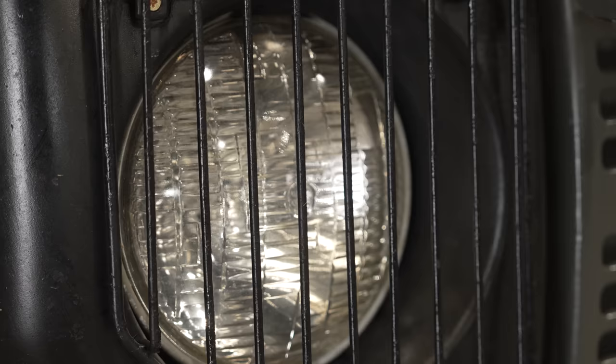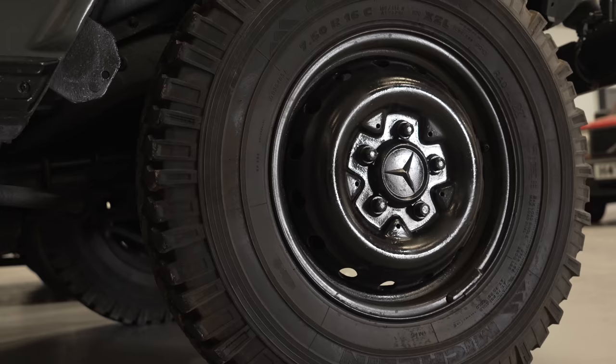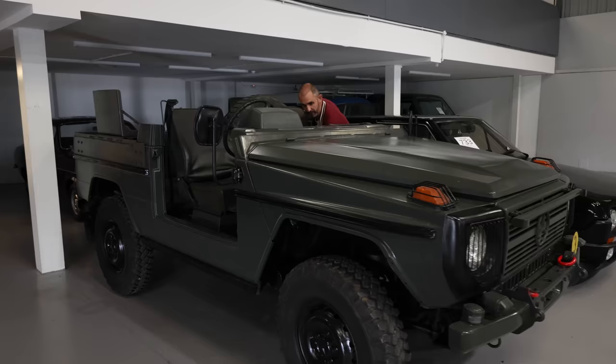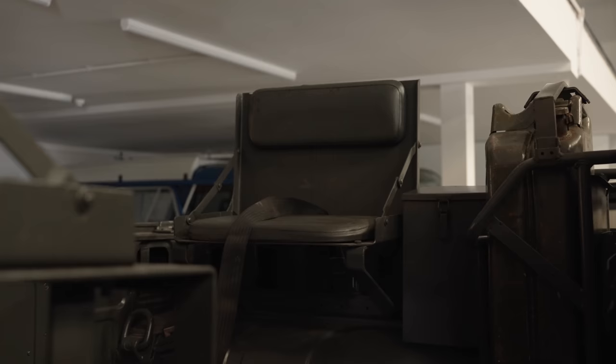That is so young in terms of time. 2.4 diesel, four-wheel drive, of course, with a manual box, with low range. Yeah, that little knob down there, there's your low range. In a world where early Land Rover prices have been surging and surging and surging, this is a bit more me.